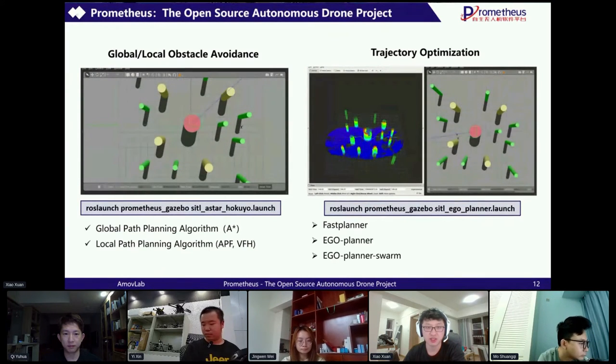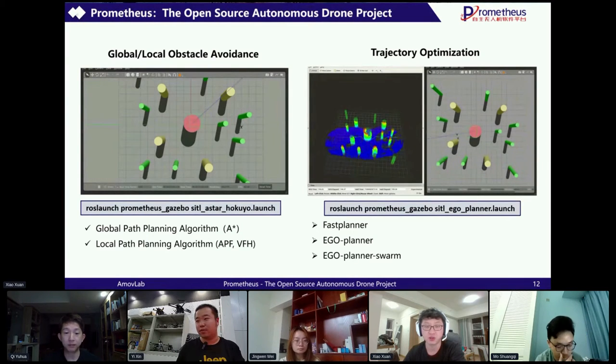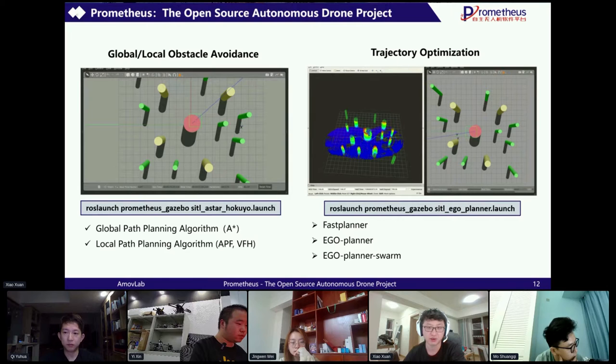Obstacle avoidance and path planning is also another important part of Prometheus. We have global planning algorithms such as A*, and local planning algorithms such as APF and VFH. Like SLAM, most of these algorithms are designed for unmanned vehicles. The attitude changes of drones make these algorithms more limited. They cannot make the drone avoid obstacles above or below. Therefore, we have also integrated Fast Planner and Ego Planner from Hong Kong University of Science and Technology and Zhejiang University.